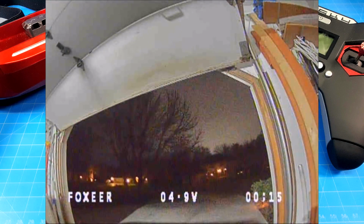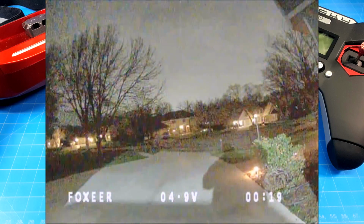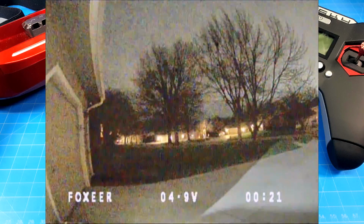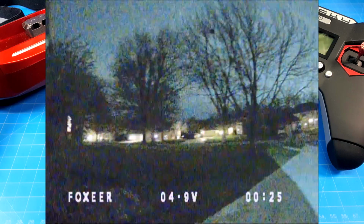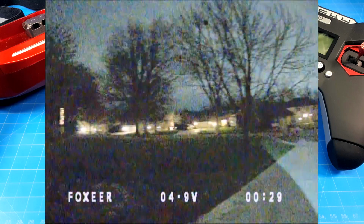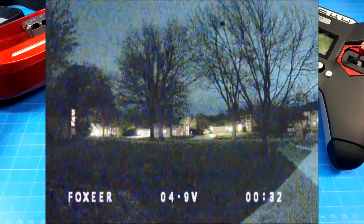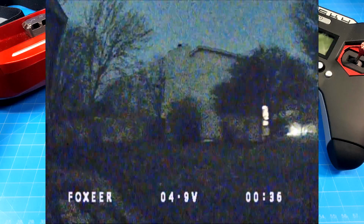Now let's roll into the footage from the actual camera, and this is being recorded by a RunCam onboard recording straight from the camera. There is no VTX at play here. I was really surprised with what I was seeing. What I was seeing was actually better than I could see with my own eye. Now we do have an overcast day, so that matters. That probably does mean we get some light reflection.